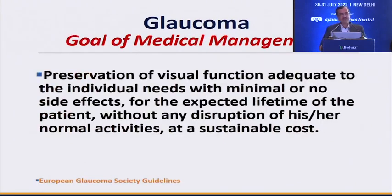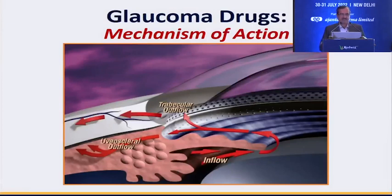So, with this background, let us go and see the definition of medical management of glaucoma. It is defined as preservation of visual function adequate to the individual needs with minimal or no side effects for the expected lifetime of the patient without any disruption of his or her normal activities at a sustainable cost. So, based on this, we need to evaluate how the anti-glaucoma medications really act.